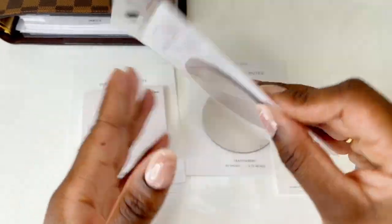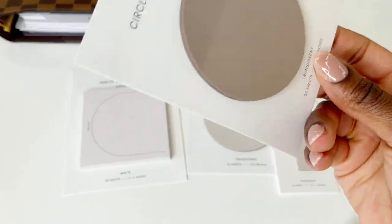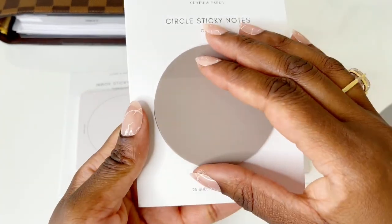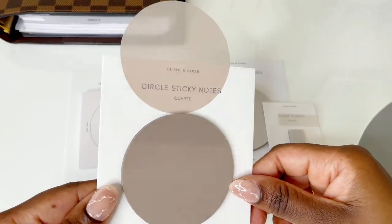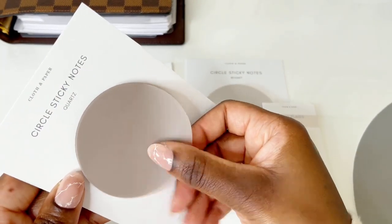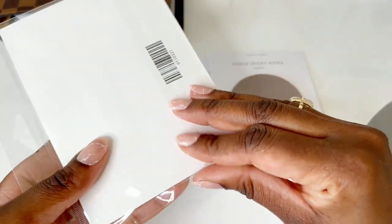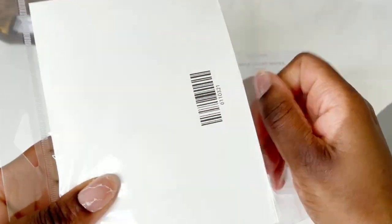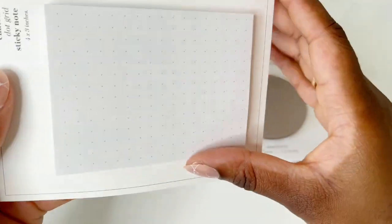I picked up the quartz as well. I just really like the nude simple tones. I think it is everything, and that's how that looks. Look at that, so pretty. I also got the dot grid in Chateau. And these obviously are not transparent, but I just really like these.